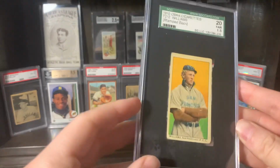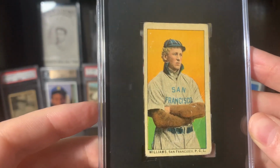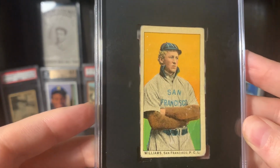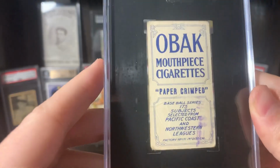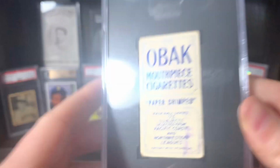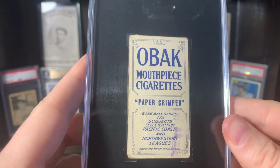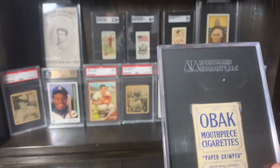As my cat is being super loud in the background. Just a really, really cool looking pose. This is the 1910 Obak. I love the jersey. I love the hat. San Francisco. Does have some ink on the back. A lot of these way back in the day, a lot of Obaks have stamps. You'll actually see it say stamped back on these a lot of times. There's so many different Obak backs as well.